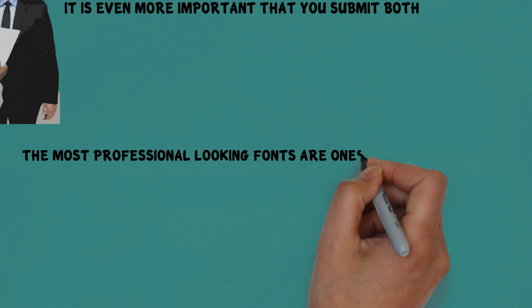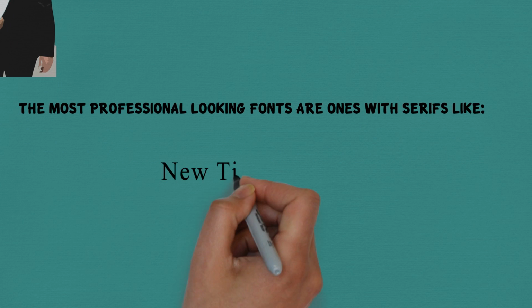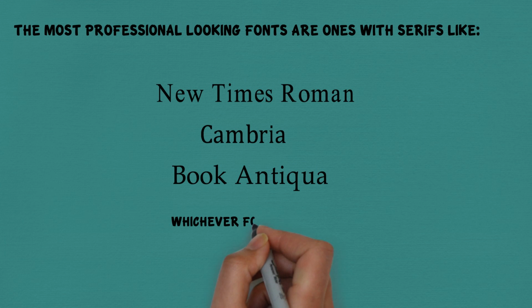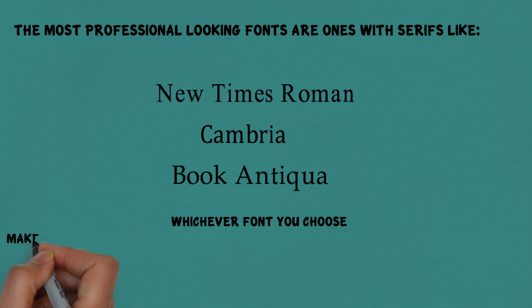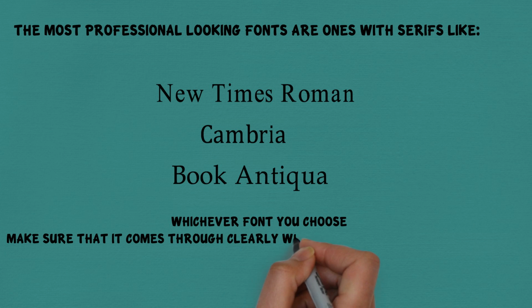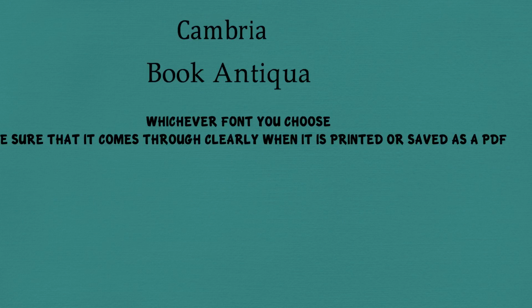Best practices research has shown that the most professional-looking fonts are ones with serifs. Times New Roman, Cambria, and Book Antigua are each examples of this. Whichever font you choose, make sure that it comes through clearly when it is printed or saved as a PDF. There are cases where fonts can obscure a person's exact email address or phone number, preventing an employer from getting in contact with the candidate. This is surely one situation you want to avoid.